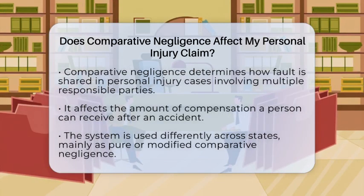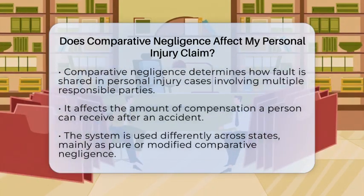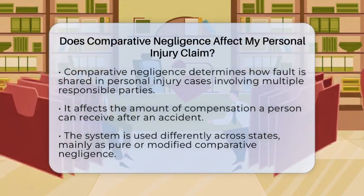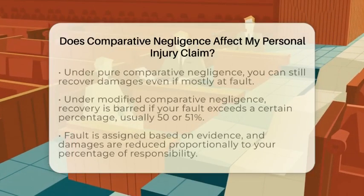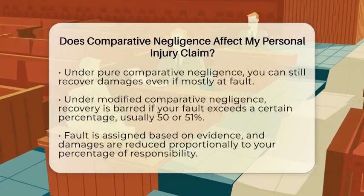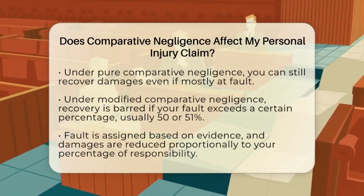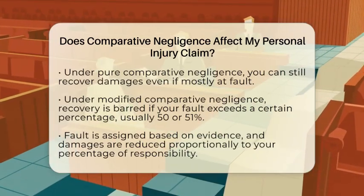Instead of losing your claim completely if you're partly to blame, your compensation gets adjusted based on your share of fault. There are two main systems used in different states. One is called pure comparative negligence. Under this system, you can still recover damages even if you are mostly at fault. For example, if your damages are $100,000 and you are found 70% responsible, you can still get $30,000.